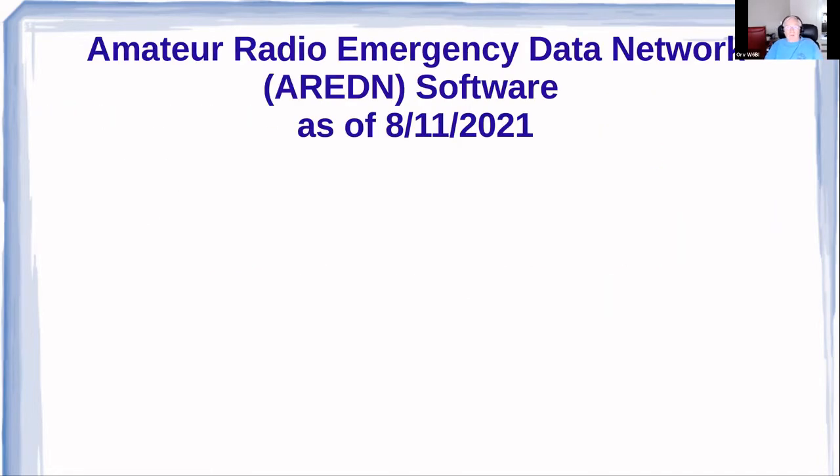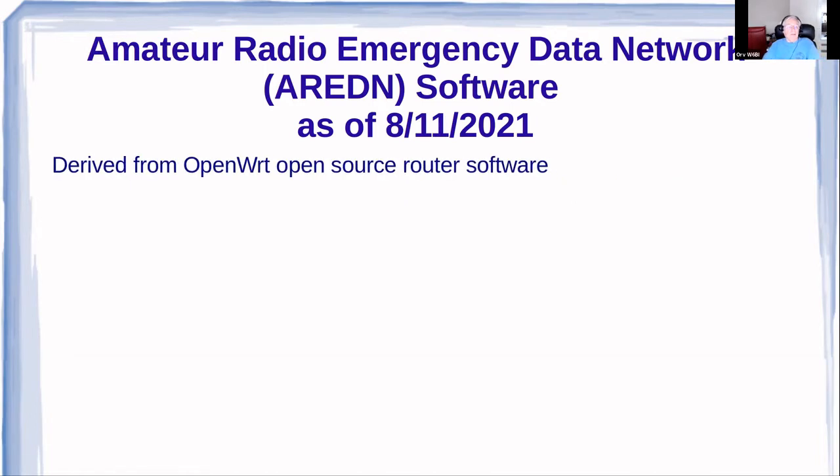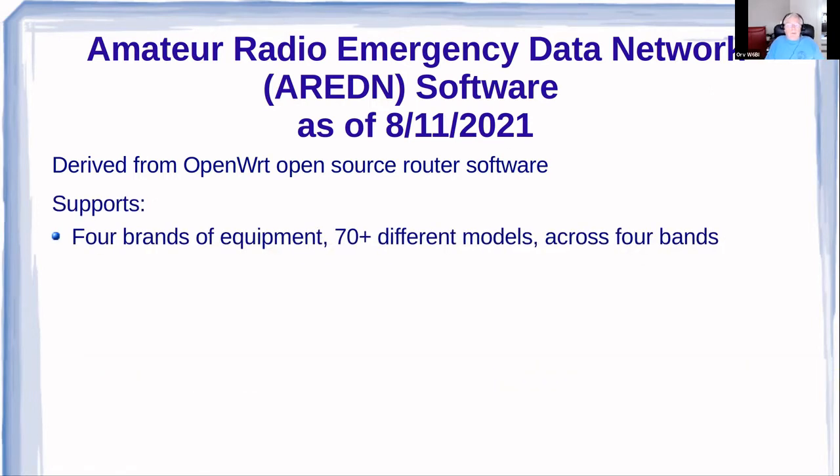The AREDN software, as of today, was derived from the OpenWRT open source router software, which is in itself derived from Linux. It currently supports 4 different brands of equipment, 70 different models across 4 ham bands. And if you happen to be in an RF black hole, you can tunnel between your node to another node that is on the network and thus get network access.